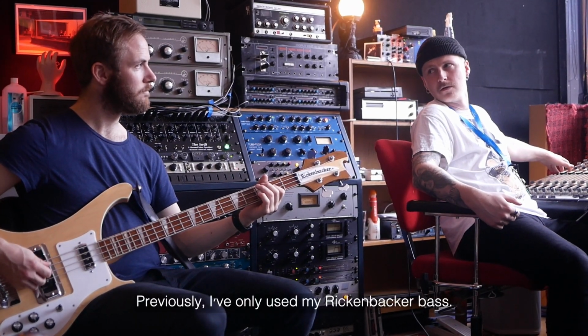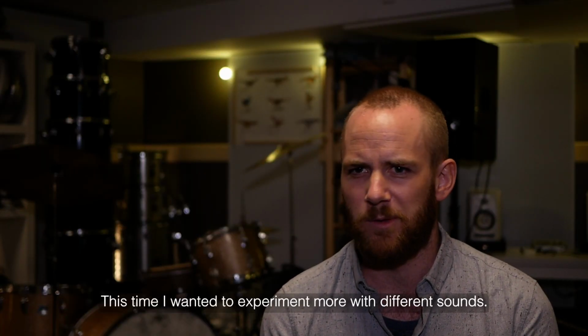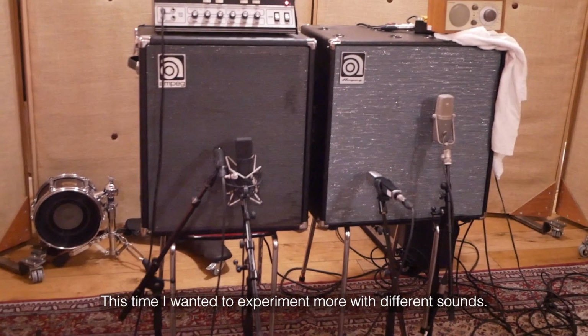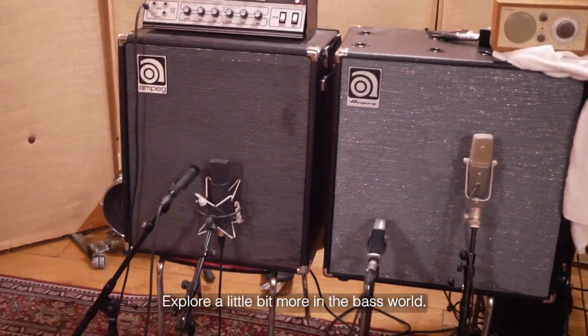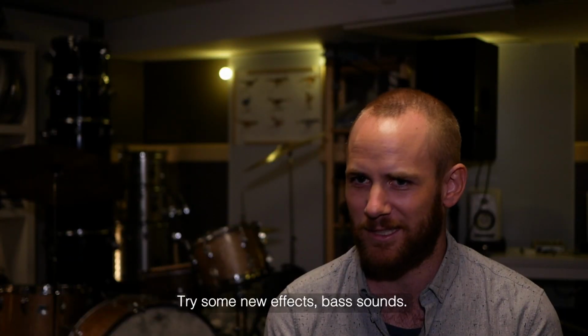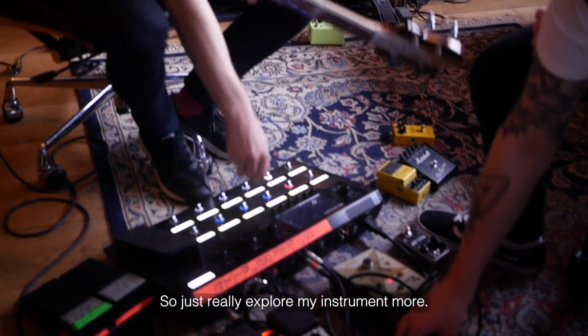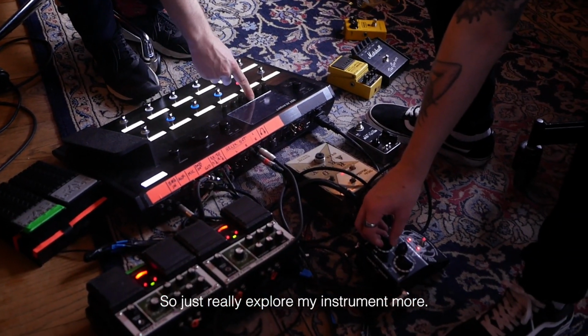Previously I've only used my Rickenbacker bass. This time I wanted to experiment more with different sounds and explore a little bit more in the bass world. Try some new effects, bass sounds. So just really explore my instrument more.